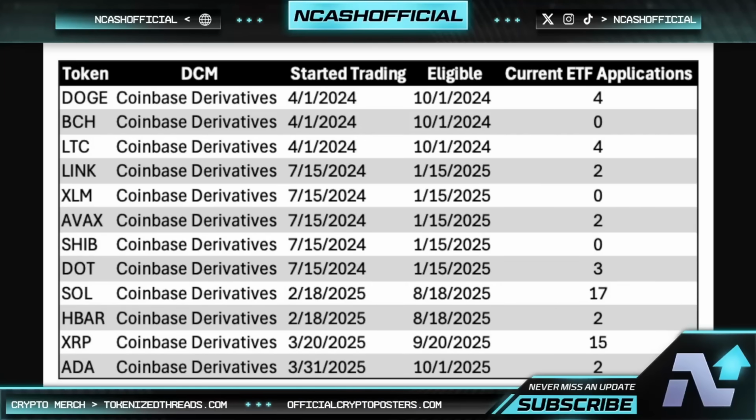The craziest part about this is XRP is the second one on this list to have the most ETF applications tied to it. 15 ETF applications. Solana has 17. All of these coins have derivatives tied to them on Coinbase. I'm looking at HBAR. I'm looking at XLM, Link. Guys, this could start to see a big shift in the market begin for ETF applications. If we are going off of this, all of these ETFs are going to get streamlined. They're going to get accelerated.